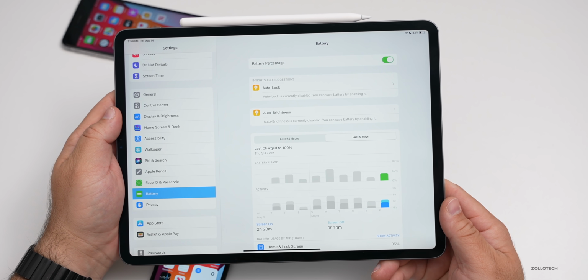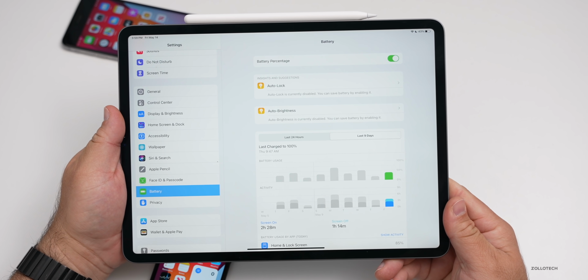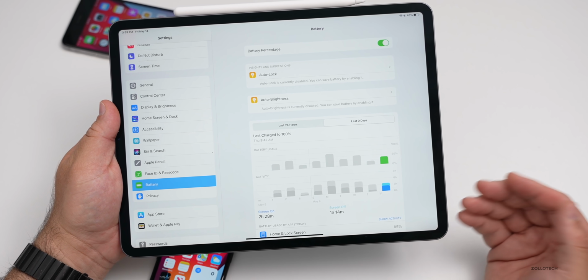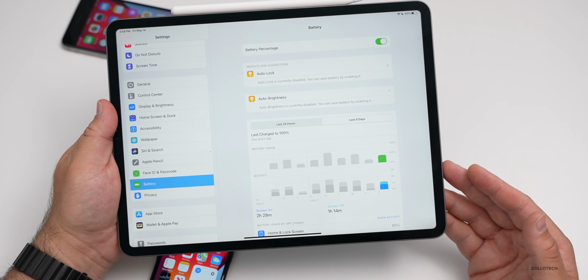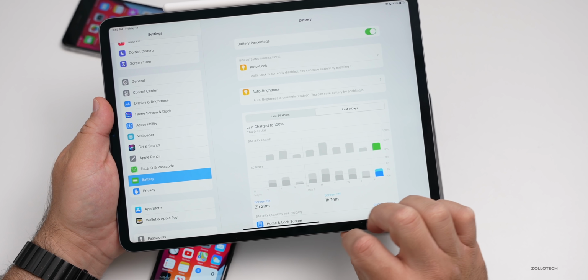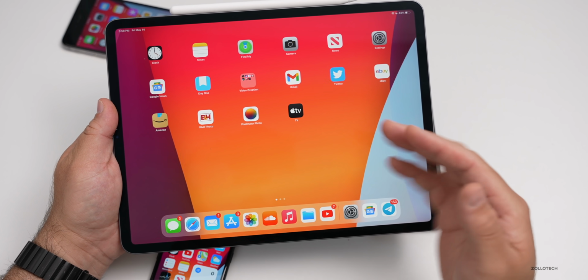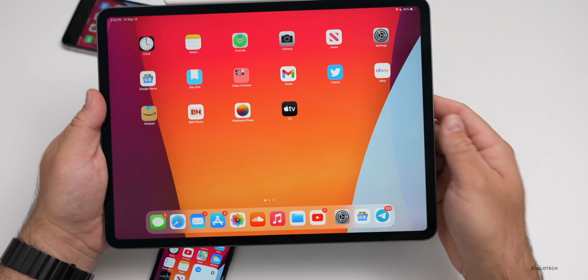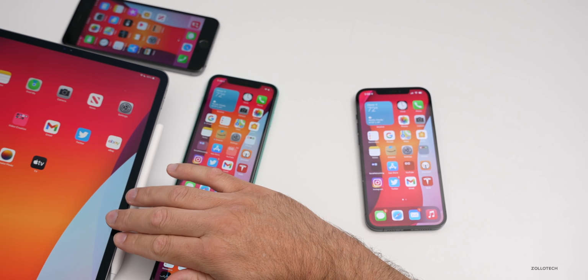I'm only getting about 5 or 6 hours of screen on time on my iPad for some reason. When it was new, it would easily hit 10 hours, and the battery health is still quite good. It's well over 90% on this iPad, over 96% the last time I checked, so it still continues to be a problem, although performance on the iPad has never been an issue and everything is great. However, there are still some bugs with iOS 14.6.